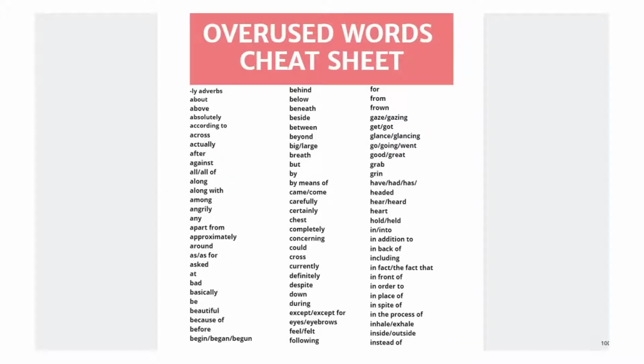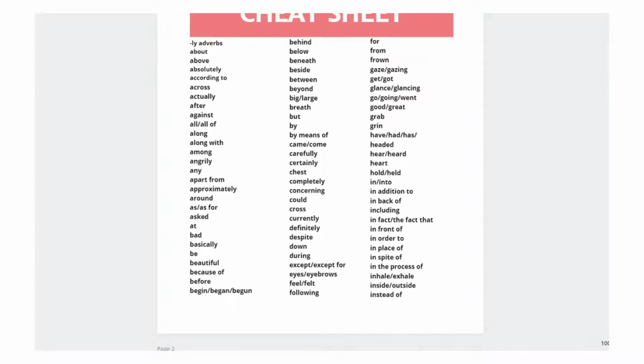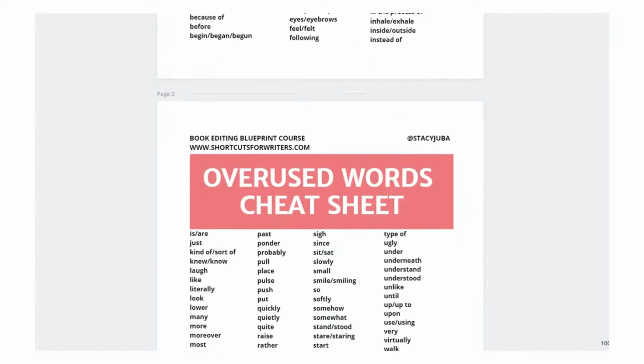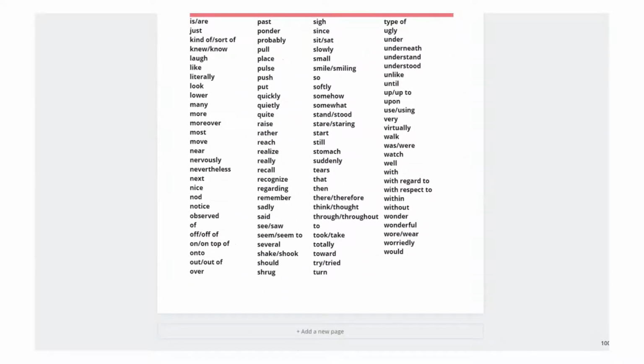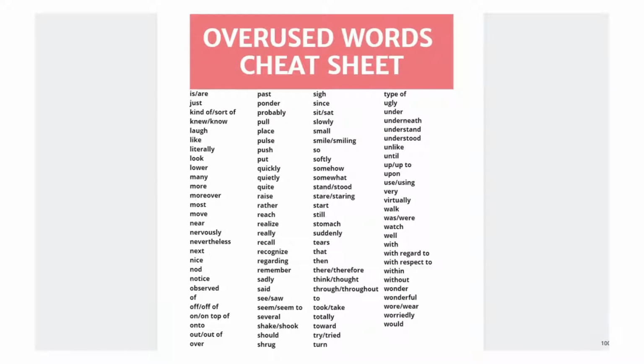So the overused words cheat sheet contains the most common overused words in these categories. I recommend doing your editing in sections and starting with the bigger things first, like theme, character, structure, and point of view, and tweaking your overused words later in the editing process. You can certainly watch for these words and revise them as you're doing the bigger edits, but once you get to the line editing stage, it's time to really focus on them so you can punch up your word choice and tighten your sentences.